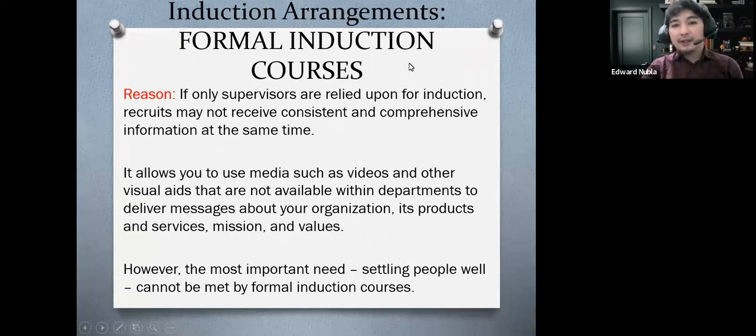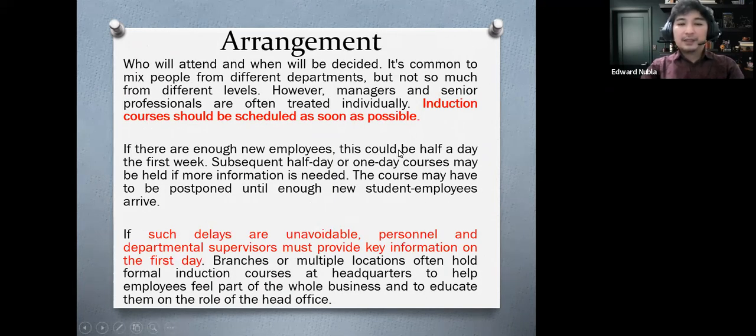So there should also be a formal induction. Earlier, the one with the HR and the one with the manager are not necessarily formal. A formal induction may use media such as videos and other visual aids. However, settling people well cannot be met by formal induction courses because the important thing is there should be a human touch. The person should know that he is welcomed by the people around him or her, not just by videos and visual aids. However, formal induction courses are done because they also help on other things that the people from HR or the manager might have missed.